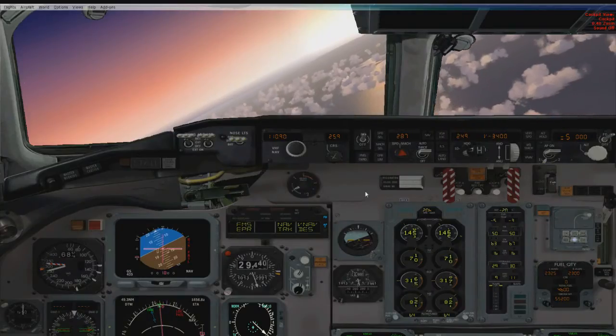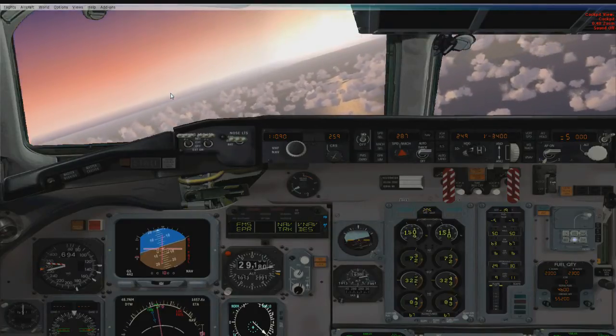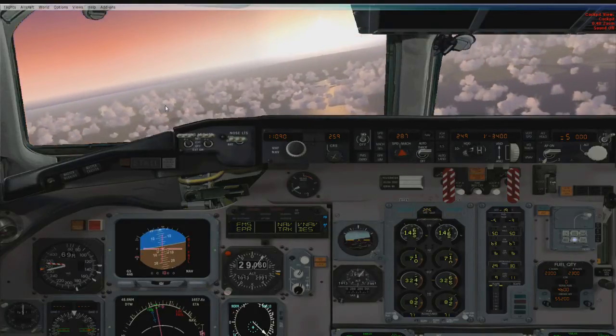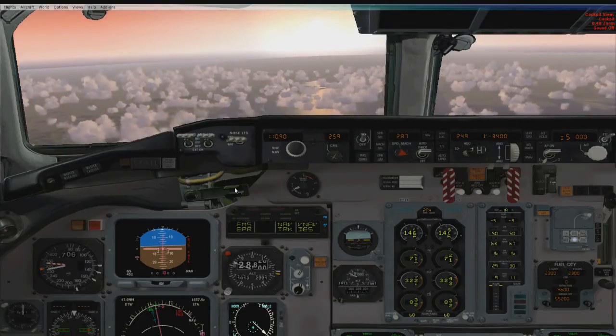So what I'm going to do now, folks, I'm just going to cut to the outside and just have a look at some gorgeous panning external views, and then we can come back as we're approaching 10,000 feet.